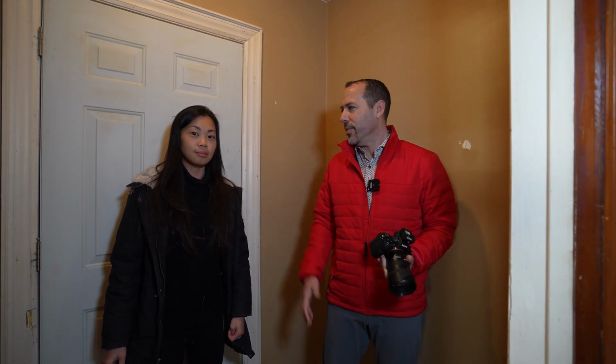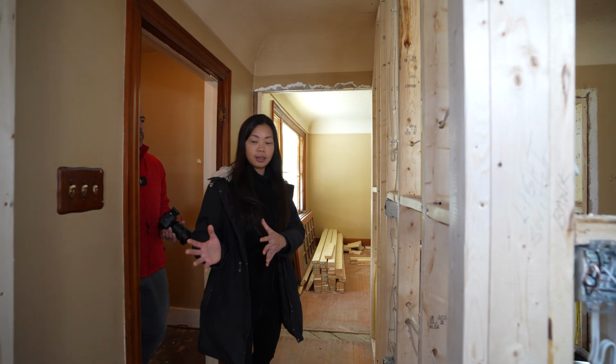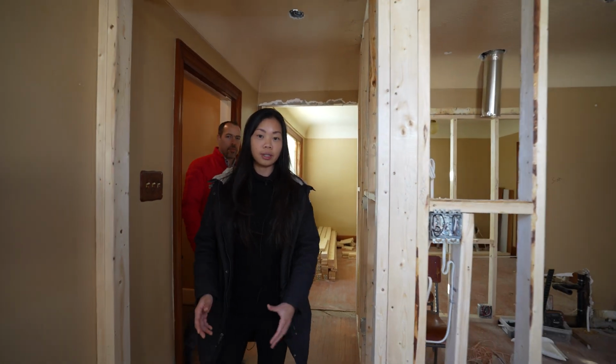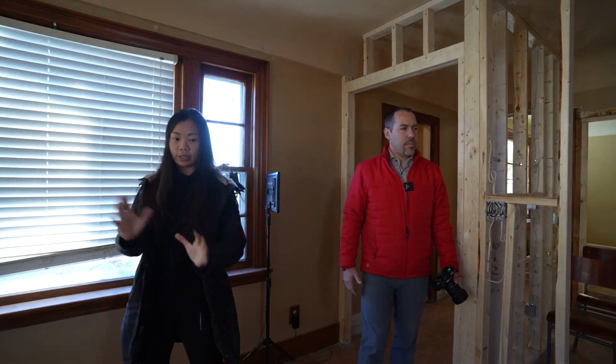Cool, so we're in the entry of this triplex conversion. Victoria, how about you show us the layout of this 3-bedroom unit house? Sure, yeah. So we're walking into the front entry. We're going to take a right here, and then we'll be entering the first unit. It's the ground floor unit. Yeah, so you'll have a fire door here and a fire door for the other unit. Exactly, so that'll be a fire rated entry, splitting the 2 units.